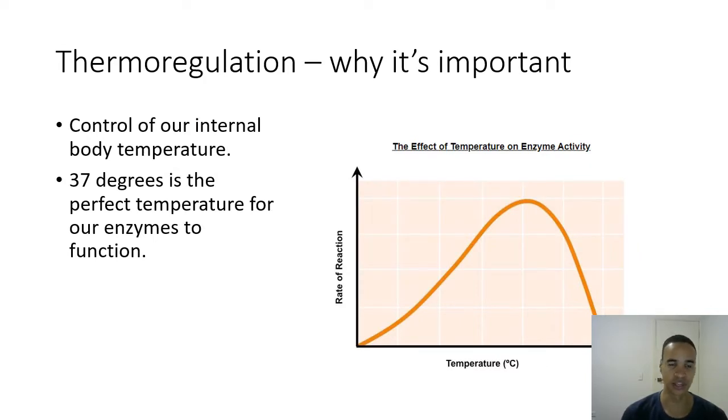So the question then is, why is thermoregulation important? Why do we need to maintain a core body temperature? And when we talk about a core body temperature, we don't mean the temperature of your skin or the temperature on the outside. We really mean the temperature around the organs and surrounding structures internally.